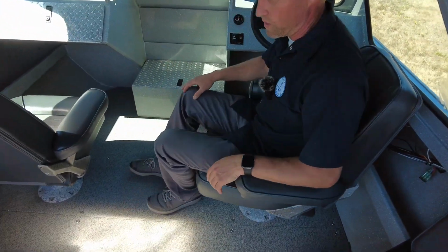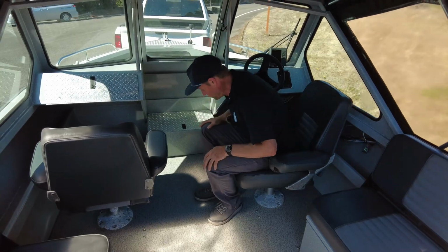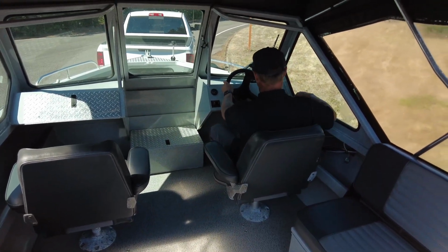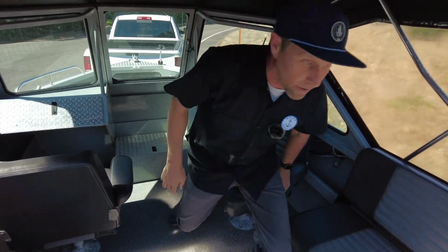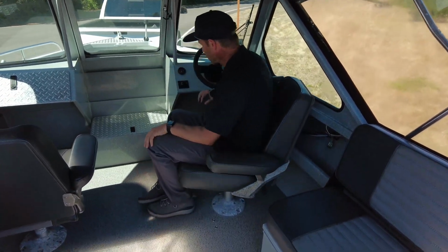I love swivels. The reason I love swivels is because if you're coming up here to get into the helm, you sit down, you rotate in, bam, I'm driving. I need to get up to get a rod. Look how fast I just did that. That's one thing you really gotta like about a boat setup.